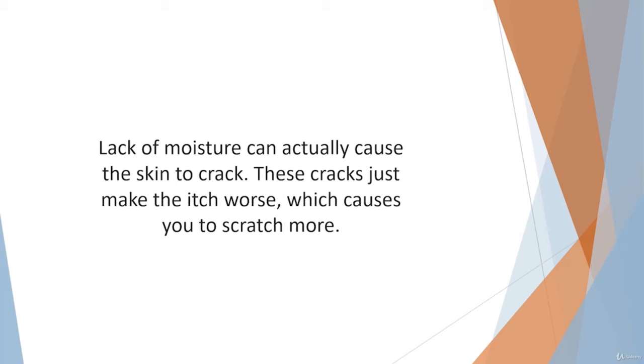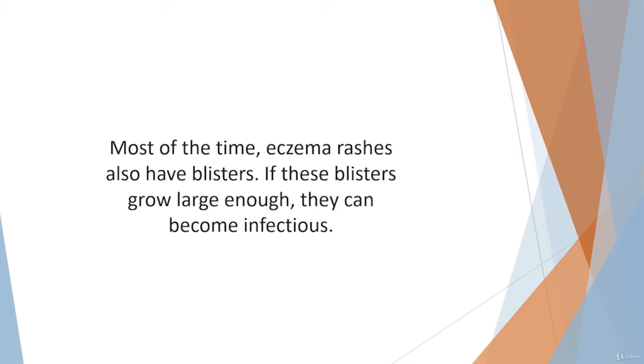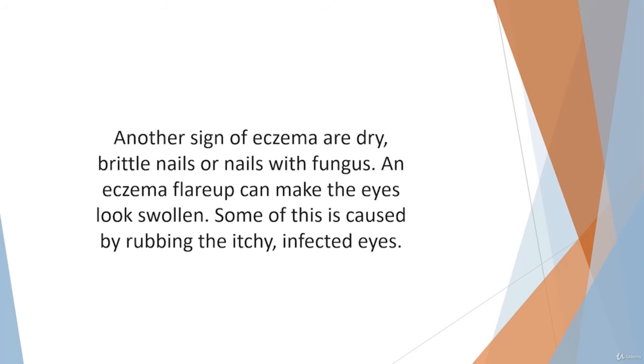Lack of moisture can actually cause the skin to crack. These cracks just make the itch worse, which causes you to scratch more. Eczema can be a vicious cycle. Most of the time, eczema rashes also have blisters. If these blisters grow large enough, they can become infectious. Another sign of eczema are dry, brittle nails or nails with fungus.